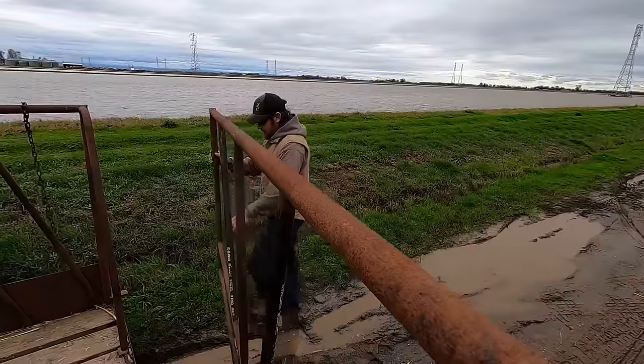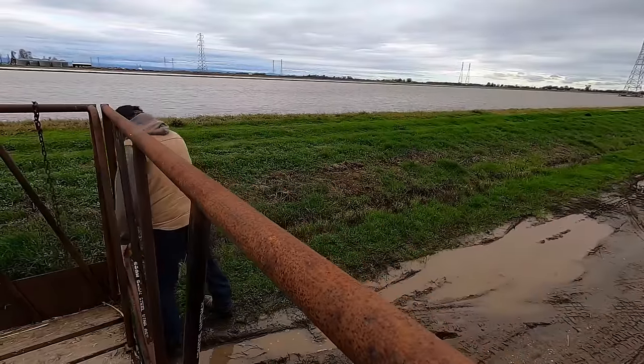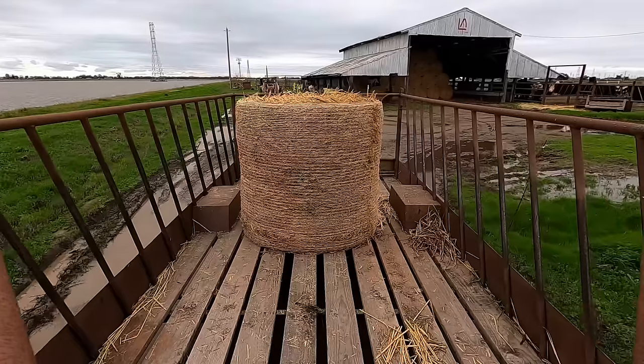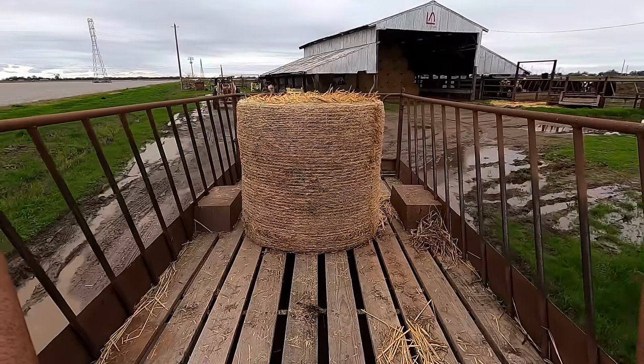We got this bale loaded in the feed wagon for tomorrow. It'll go back over to the winter pasture, but for tonight, I'm gonna park this in the barn so that if it does rain, which I think it's supposed to, this'll stay dry.